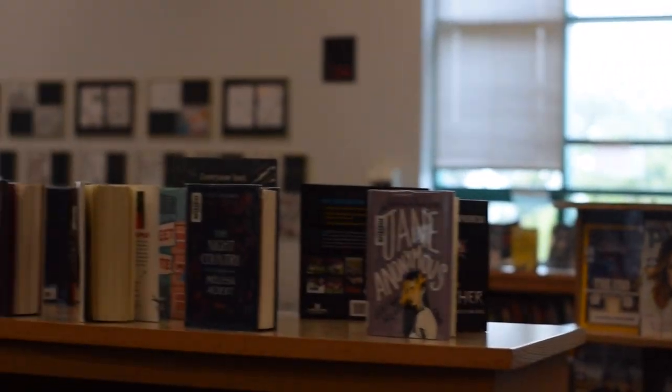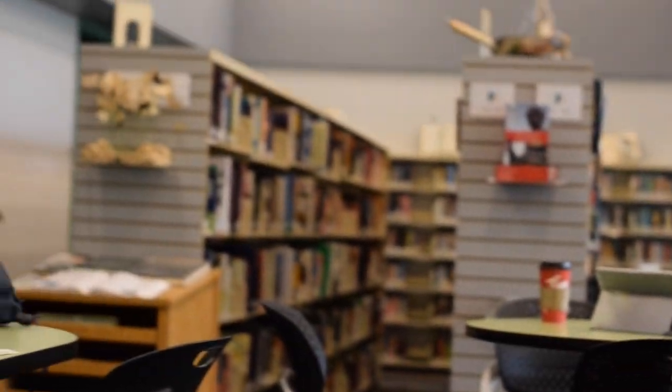Welcome to the library. I'm your librarian, Ms. McDougall. You're free to come into the library before school, at lunch, or after school, or with the permission of your teachers, you can drop in as well. We have lots of books to choose from, magazines available to you, as well as computers for you to access. So please, come by anytime.